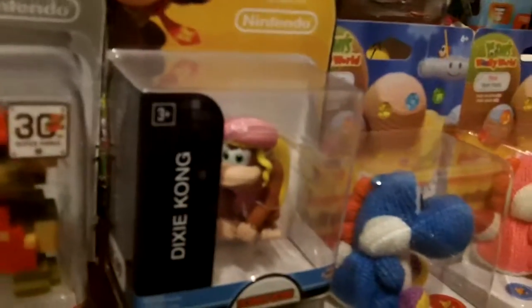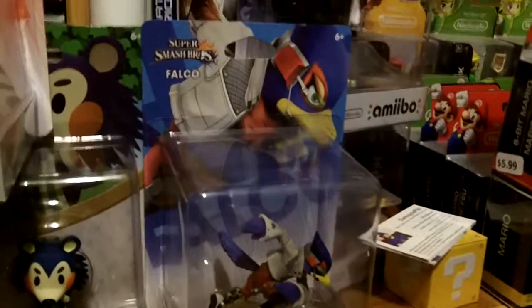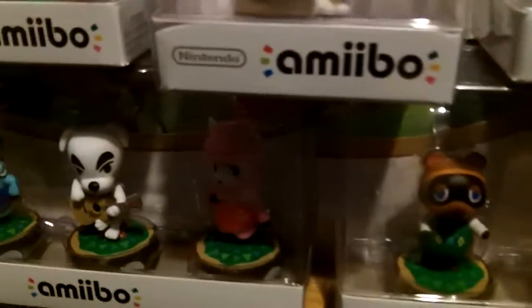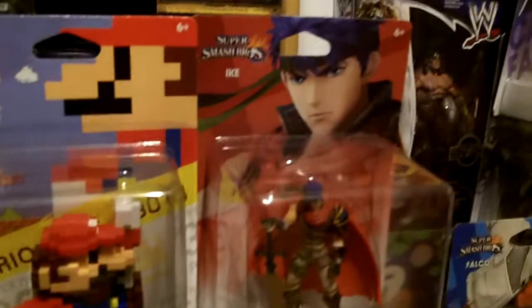I got all the yarn Yoshis. I got a couple more of these World of Nintendo figures. These two top ones here are new. These are new to my collection. And then, of course, we have a whole wall of new amiibos that I added. So these are all new that I'm showing you that I added during Christmas holiday to my collection. These are my most recent ones.